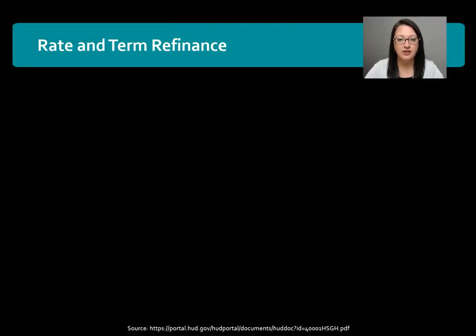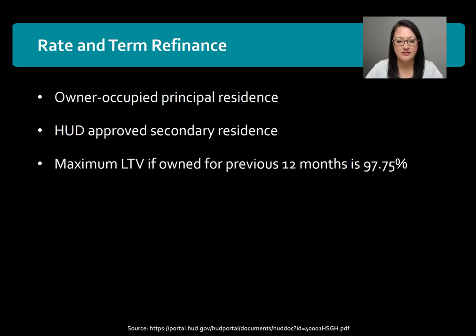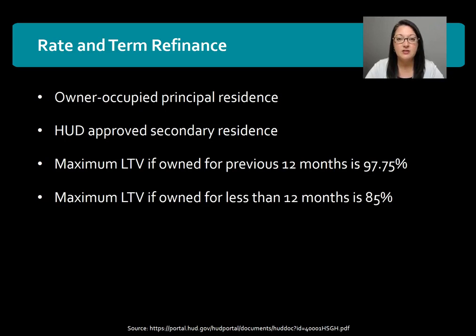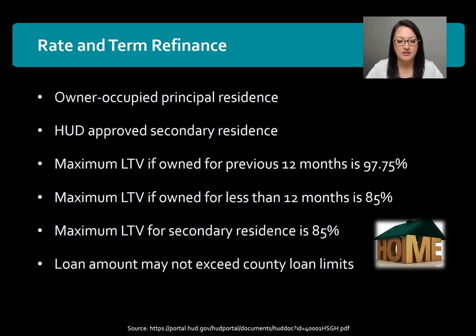A rate and term refinance is going to be required on an owner-occupied principal residence. It can also be approved on HUD-approved secondary residences. There's a maximum LTV of 97.75% of the appraised value if the property has been owned and occupied for the previous 12 months. If it has been owned and occupied for less than the previous 12 months, then the maximum LTV would be 85%. The maximum LTV for a secondary residence would be 85%.